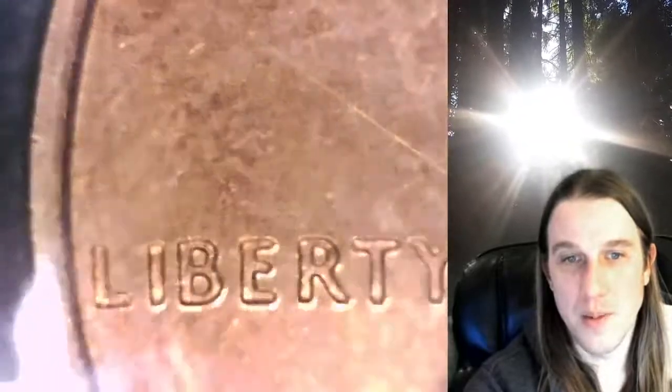This one kind of reminds me of the other one that we looked at before. There almost looks like there's a split on the L and maybe the bottom of the E.